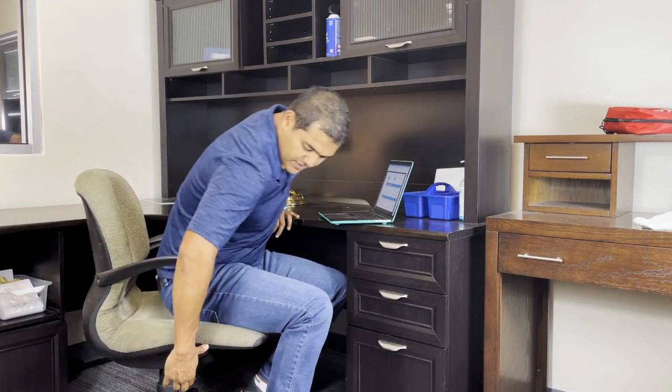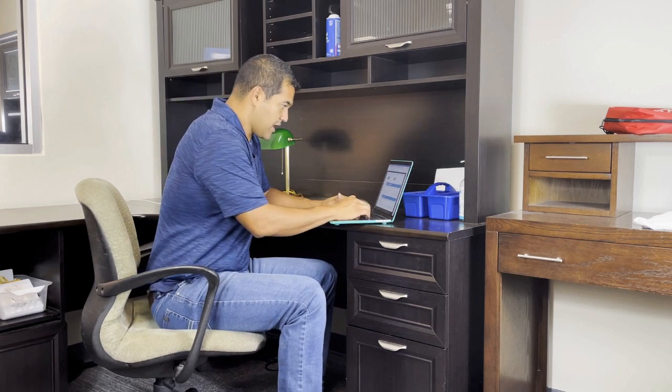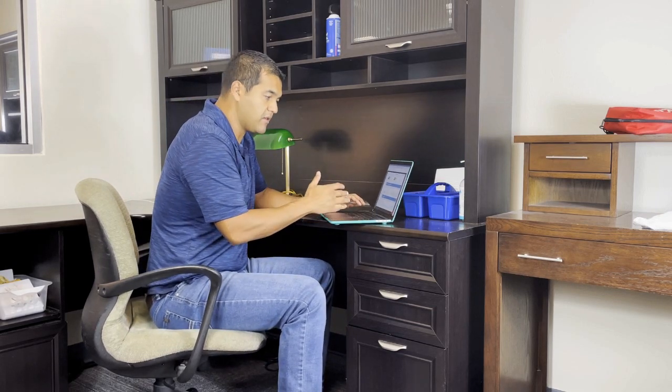You can, of course, adjust the seat height and make it so that it's appropriate for you. For me, at the lowest position on this seat, I'm actually pretty comfortable. And once I'm going to start typing or using the computer, I'm going to brace my abs, do a little subtle slouch, and then I'm leaning my arms on the desk for some minor support. It really is minor. I'm not really leaning hard on it.